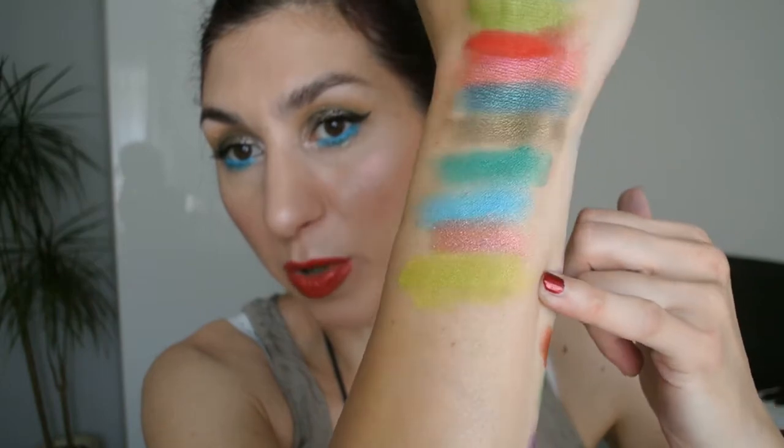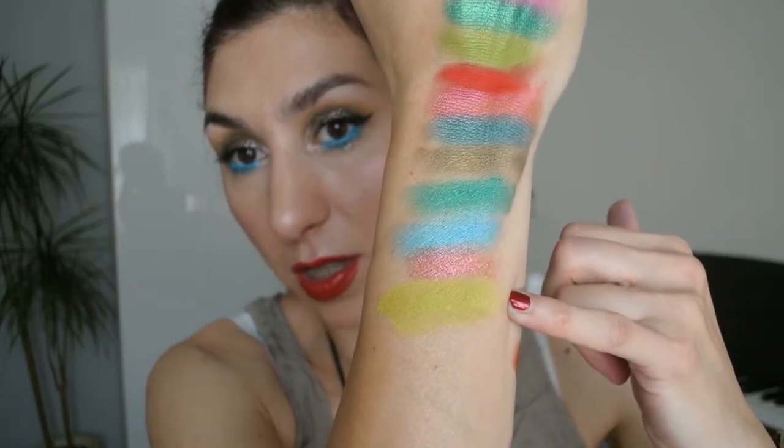It has a little bit of shimmer through it, and I absolutely love it. If you put this over a white base, this shade really pops. Next from Urban Decay, we have the Urban Decay Naked Heat palette.